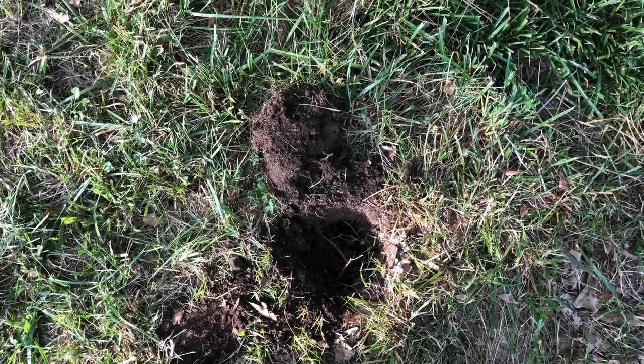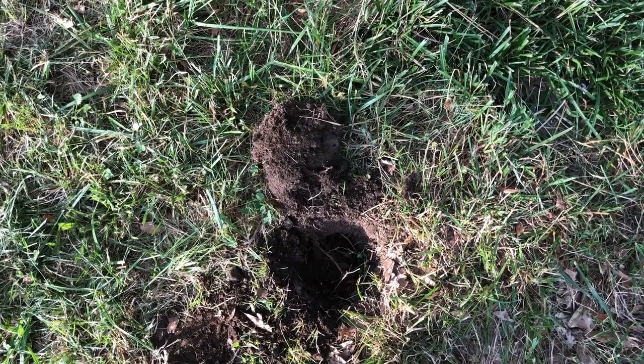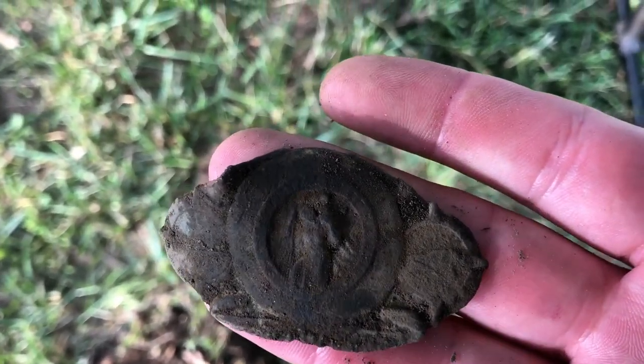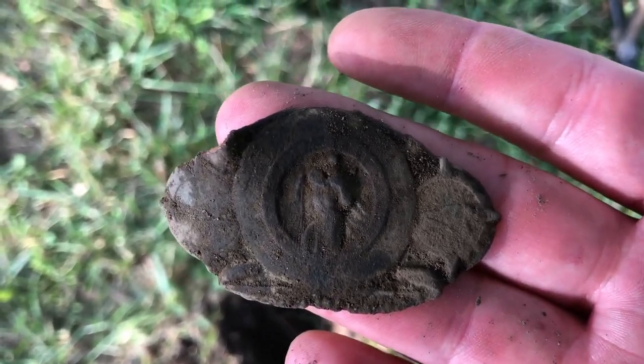It's got kind of a loud 26 signal right there, and I thought it was going to be a piece of junk or a can or something, but that's what popped out. I can't make out what's on there, but it looks like some kind of figure. We'll get it cleaned up and get a better look at it.